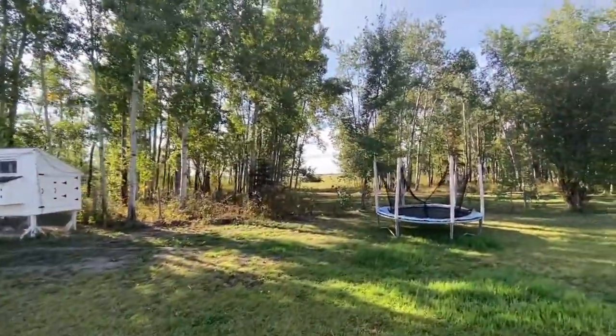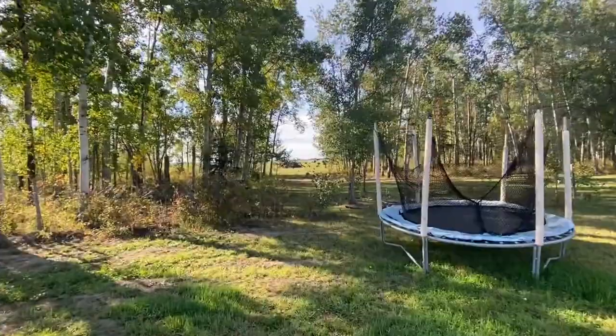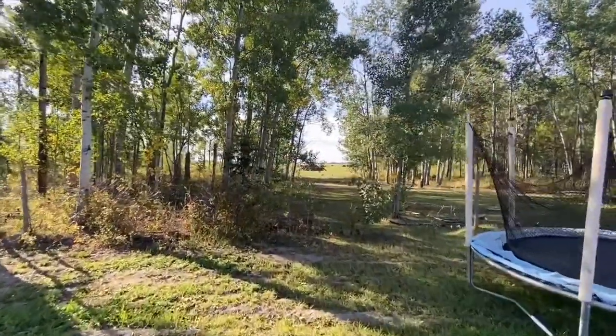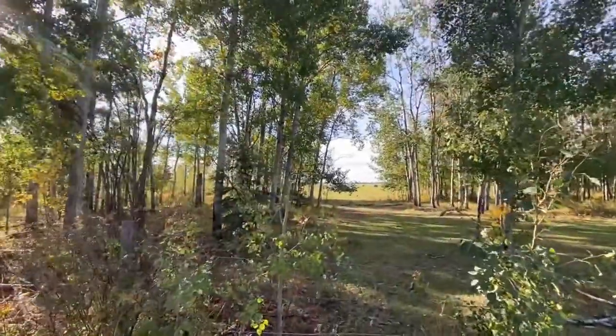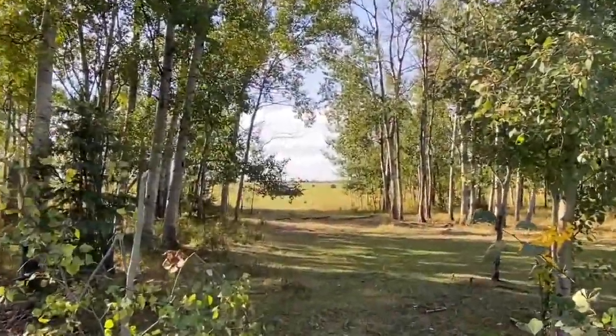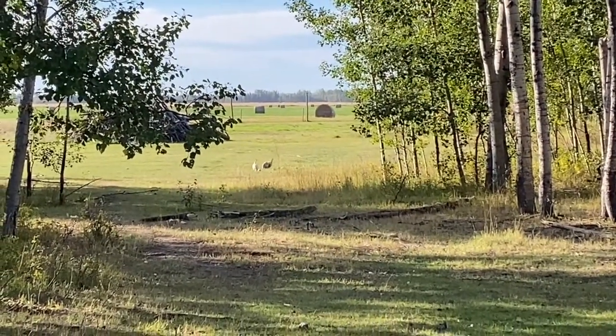Oh look, the guineas are out on the pasture. There are so many grasshoppers since they hayed, and they're teaching them. They're getting braver and braver. I love it. It's so cute when they chase those hoppers too. Let's see what they've got going on. Look at that cute little family.